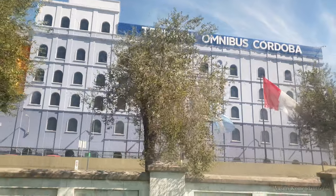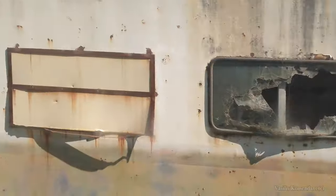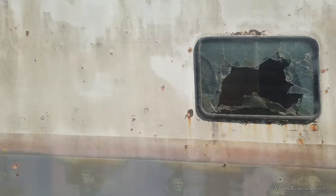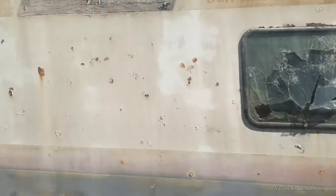Well, that's the bus terminal. I mentioned that it's really close by. And well, this is the same abandoned train we saw when we were approaching the city in the previous video. Well, now we're leaving it and we can see it again.